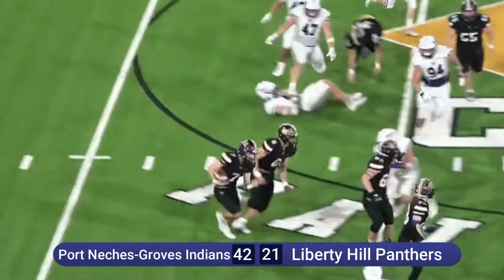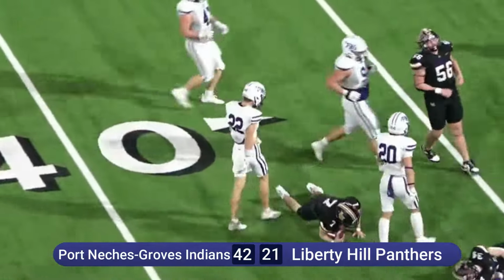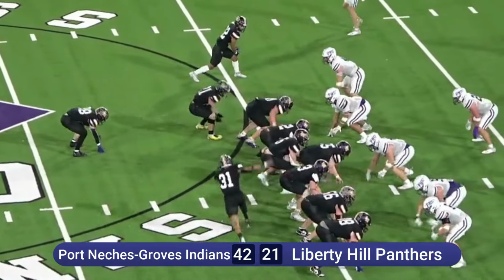Pitchford, jet sweep out to Pitchford. Good blocks. He's going to get to the outside. 40-yard line, brought down at the 39 by Cameron Drody. It's definitely going to be rough. It's taking way too long to relay some plays.